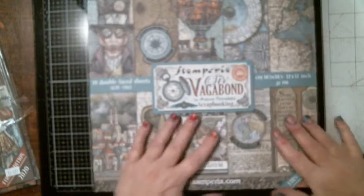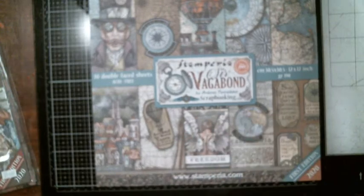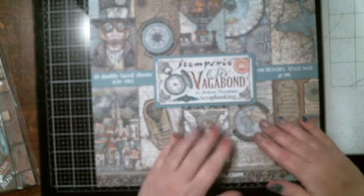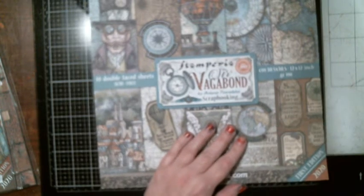Sir Vagabond, it's called. Stamperia. I love their paper. I don't buy much paper, but I do spoil myself, and then I stare at it. I still got some I bought a couple months ago that I haven't touched yet. Okay, 10 double-sided sheets, acid-free. Sir Vagabond. Oh my god. So yeah, I need to find frames because I'd frame them just for my wall.